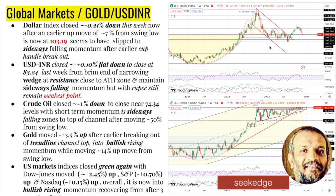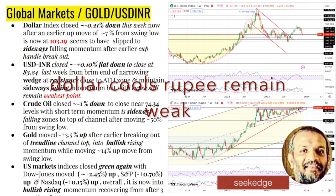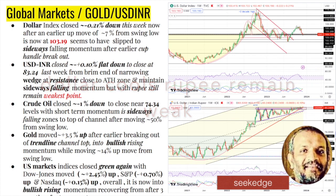Look at this chart on the right side. USD-INR has cooled off after breaking out from the cup and handle. We are looking at the US dollar index on top and USD-INR on the bottom. It is in an ascending wedge, and has been consolidating there for ages. It's because of central bank intervention that it is doing nothing. It is just not able to spike out, it is contained, neither is it falling down. So it's weak but flat, at the top of an ascending wedge, waiting for anything to happen. Momentum has slightly slipped; again it climbs back to the bullish zones, again it slips, and that's what is happening in the rupee.